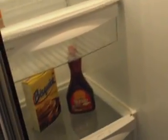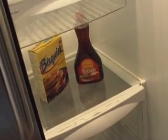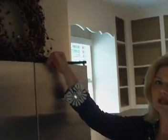And a lot of people might immediately go, what the heck, why is there Bisquick in the fridge? And it just makes it kind of fun and interesting. So it's a special little surprise. Sometimes it's okay if you use something in a little bit more of an unusual way, as long as it still makes sense.